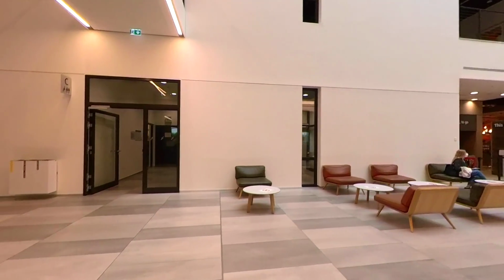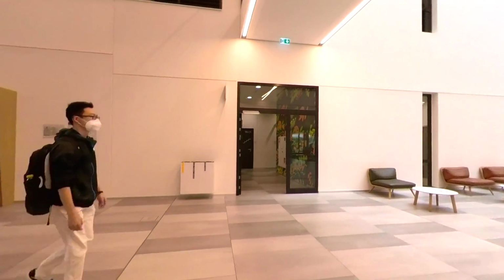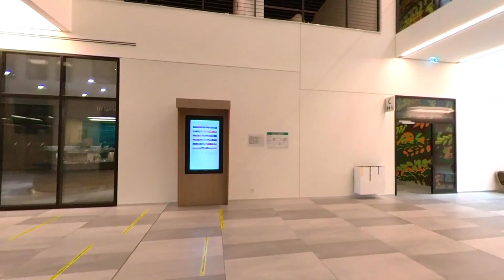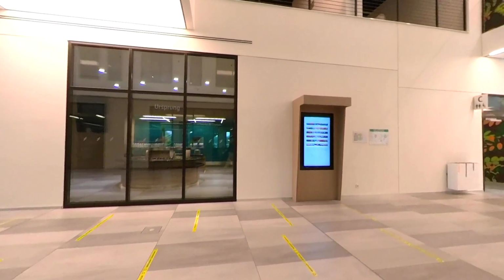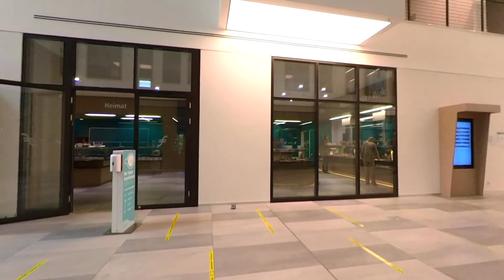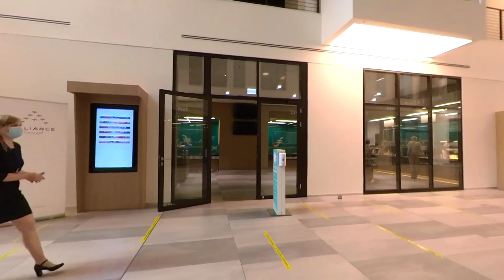On my right side, very soon again, you will see the cafeteria, or the casino as we call it. And on the screen on my right, you can actually see what is the menu for every day of the week. We have different options. So there is an open salad bar, but there are also vegetarian, vegan, and meat-based meals that you can choose from. It is quite diverse and international.